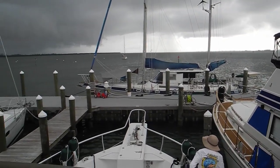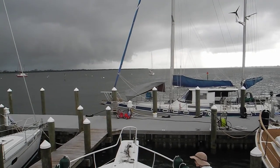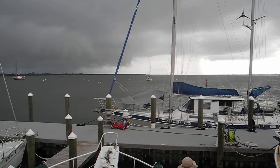Okay, both neutral. We're in the hole. We got about 30 knot winds, we're in the hole. Get ready for a starboard reverse. Not yet. She's got a line over there. Okay, starboard reverse.